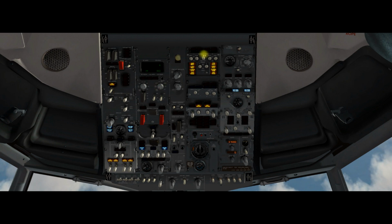Yaw damper, window heat. I got told off for this, the next bit. It is probe heat, not pitot heat. So there we go, probe heat. Isolation and APU bleed, and once again you'll see the pressure rise there. So that's more or less the cockpit prepared. May have to go onto the FMC. Should put some position lights on just so everybody knows where we are and they don't go walking into the aircraft.